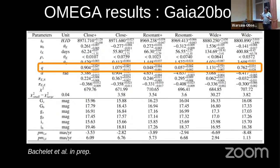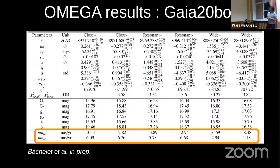So the question will be how in the future we're going to be able to distinguish between all of these models. One of the first ways could be that all of them have slightly different predictions in terms of proper motion. So in 10 years, using high resolution imaging, we should be able to distinguish the models that are not compatible with the observation.